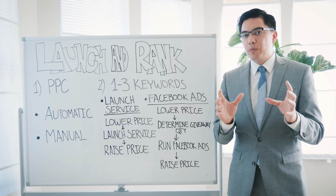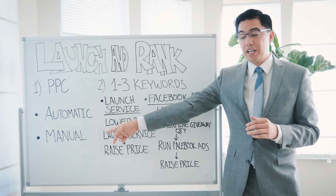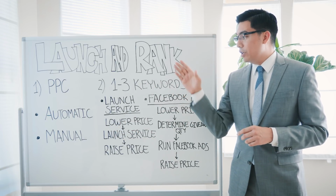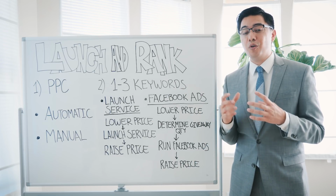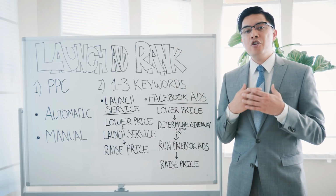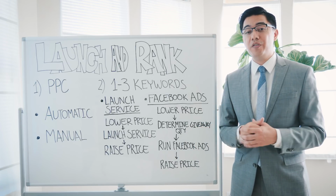Now, in review, we want to start off with PPC, an automatic campaign and also a manual campaign. We also want to find 1 to 3 good keywords, and we want to use a launch service if we're a brand new seller. And if we're on product number 2 or 3 or more, we're gonna wanna use Facebook ads. In fact, I no longer use a launch service ever when launching a product now. I only use Facebook ads.